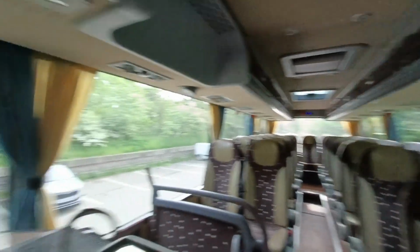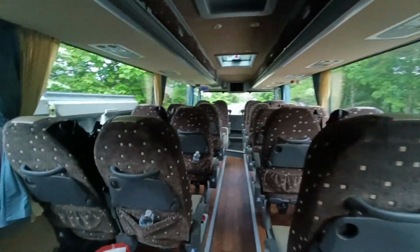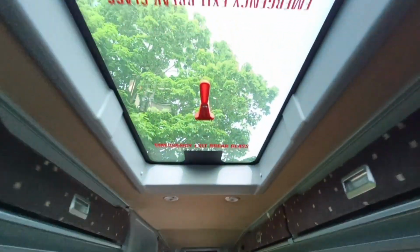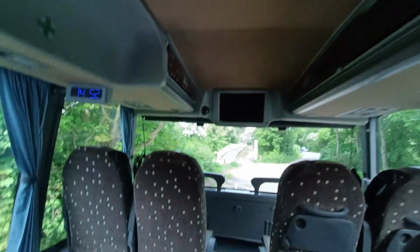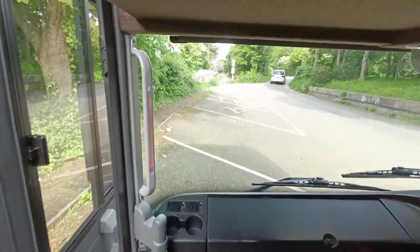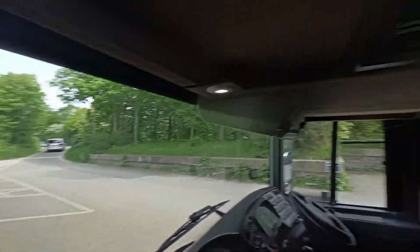And then there's a lot of luggage area space at the very top. And also near the seats, if you just press one button, it will just go up to give you some leg space so you can just lean back and relax.